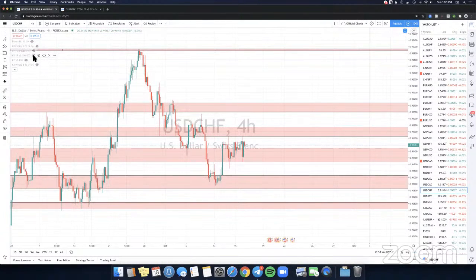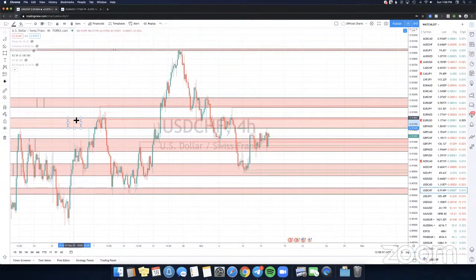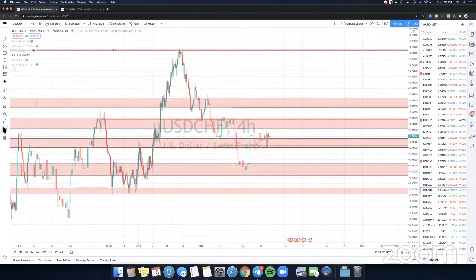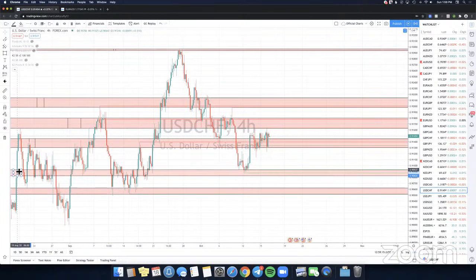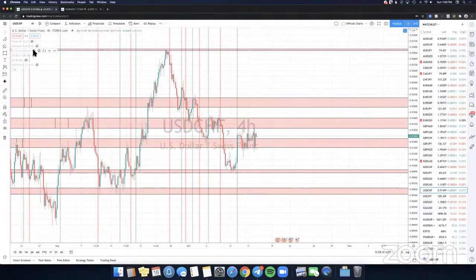So here's USD CHF. Let's double check these zones. Looks like the zones are pretty much the same for the most part. Looks like it just moved over a little bit, but it's not a huge difference. All right, cool, guys. So these are the zones right here. The upper zone right here is going to be 0.91626, and this lower zone down here is going to be 0.91452. We do have a buy bias right here.